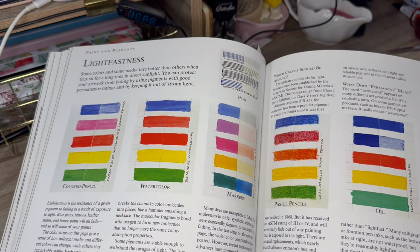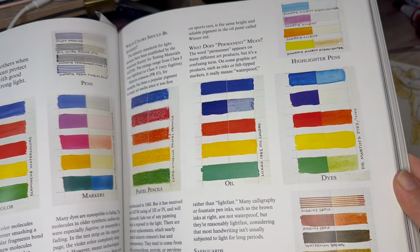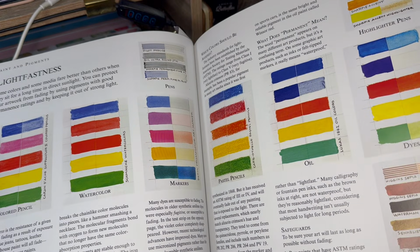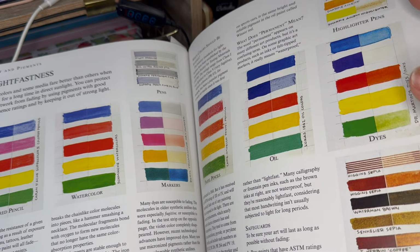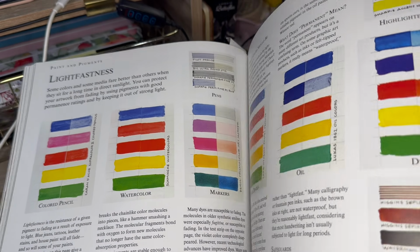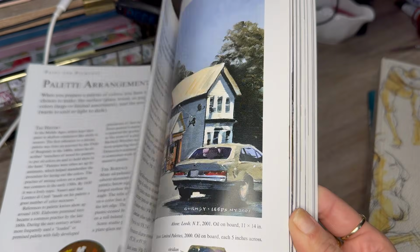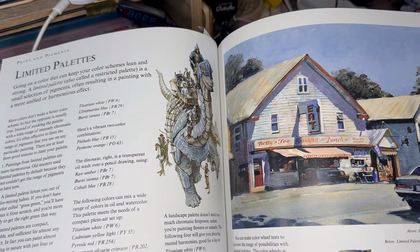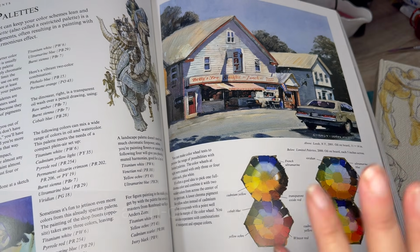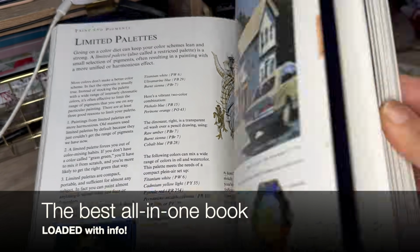Goes over some paint and pigments, light fastness, with different media, color pencils, watercolor, markers, pastel pencils, oil, highlighter pens, dyes, fountain pen inks. I mean, there's just so much very good information in here. Limited palettes. Like, if I had to pick my best book for education, it would be this one right here.